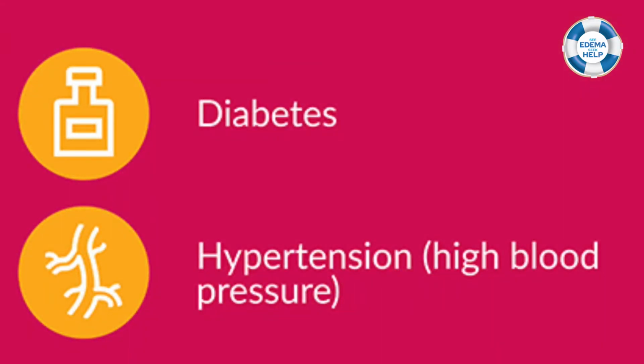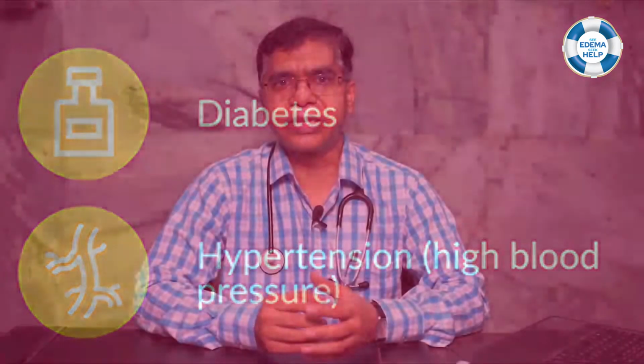So when we come to the important aspects of this edema, we have to consider 2 things: the treatment of the underlying cause and the treatment of the edema itself. When we talk about the treatment of the underlying cause, if there is a nephrotic syndrome, we have to treat with immunosuppression like steroids and some other medicines, or if there is a declining function because of hypertension and diabetes, we have to treat the basic underlying diseases.